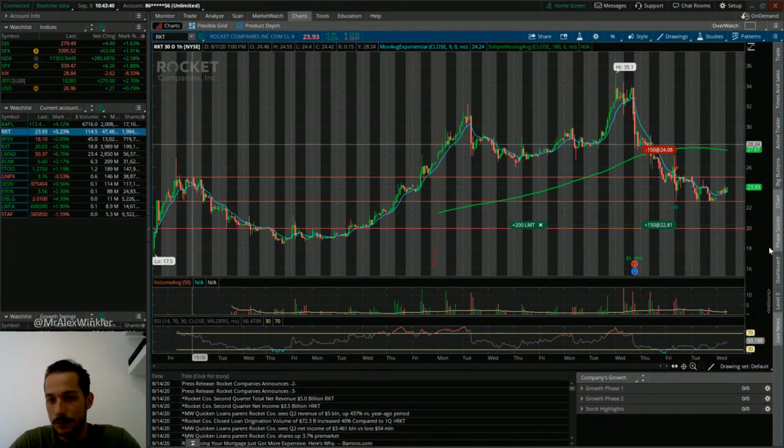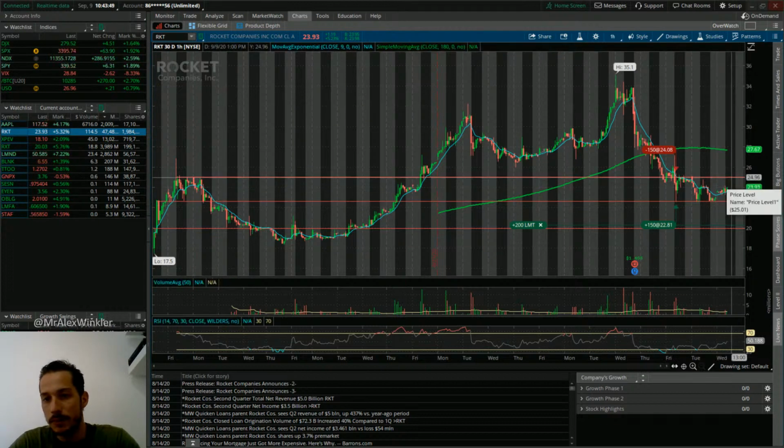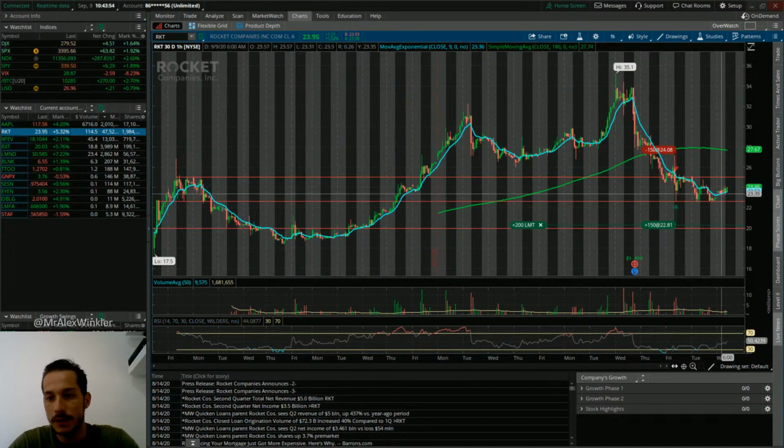RKT had a triple bottom, and now it's pulling higher. This actually looks very strong, guys. I'm not gonna lie, this looks really, really healthy. I could see this breaking back above 25. I'm probably not gonna trade it at the moment, but I love triple bottoms.